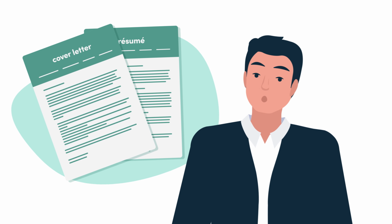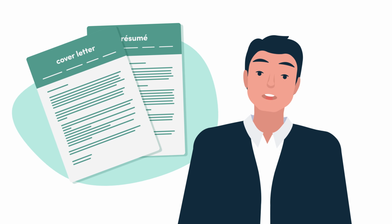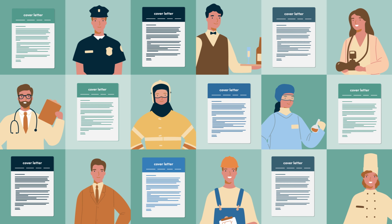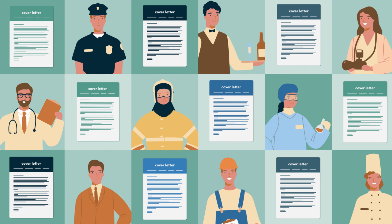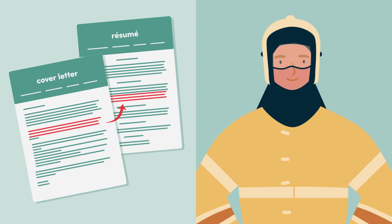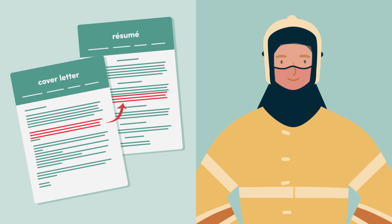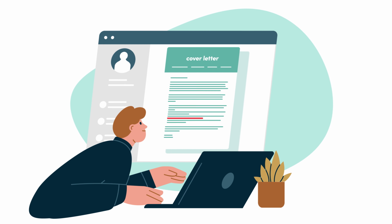Not only does this ensure consistency in terms of design, but it also helps you create an instantly recognizable personal brand. Tailor your cover letter to the company that you're applying for. Don't use a generic one for all job applications. Address any employment gaps in your resume. This is your ideal place to touch upon any employment gaps that you have. Proofread your document before you send it to ensure it's free of typos.